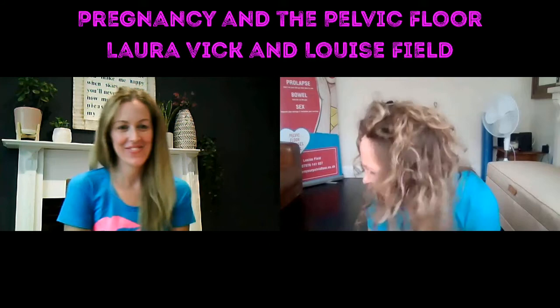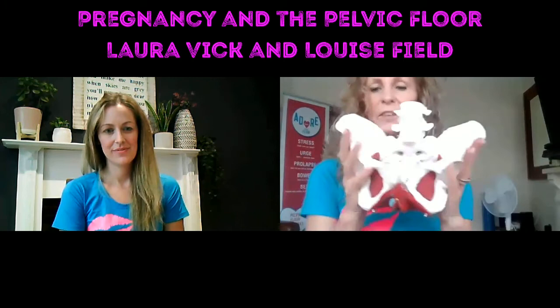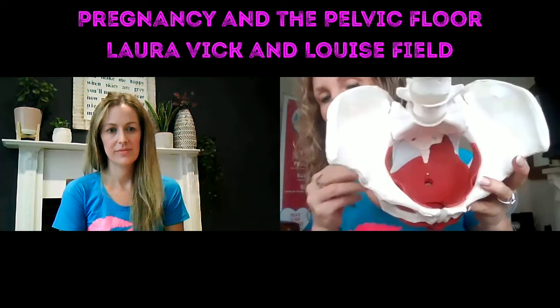Let me bring you to these muscles here. I'm going to bring the camera back up. Okay. So everything white as bone. And then if we look at the base of the pelvis here, we'll see that there's the pelvic floor muscles. There's a group of muscles here. So this is one layer.